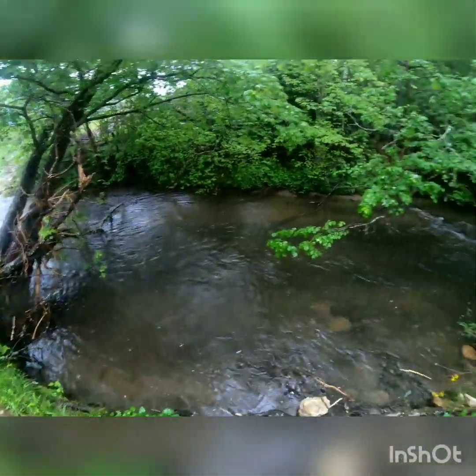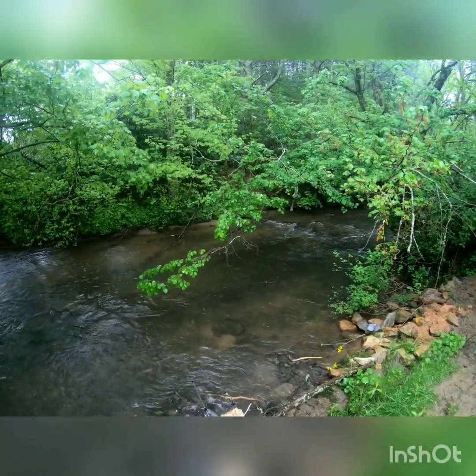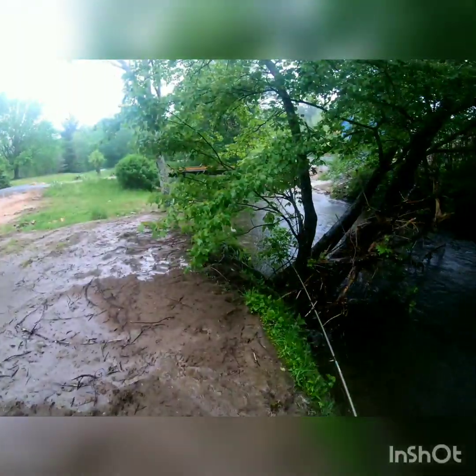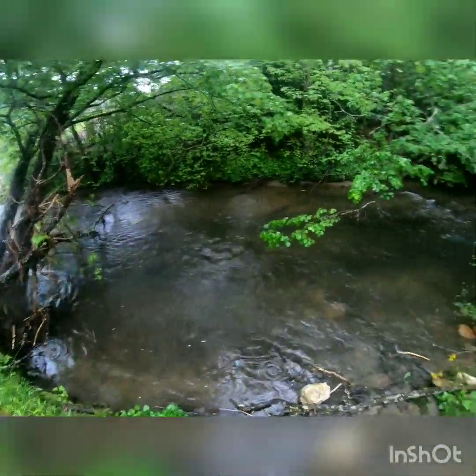Here's where casting accuracy is really important. And I am not the most accurate, but oh, there he is right there. Oh, he got off. I am not the most accurate, but I'm getting better.